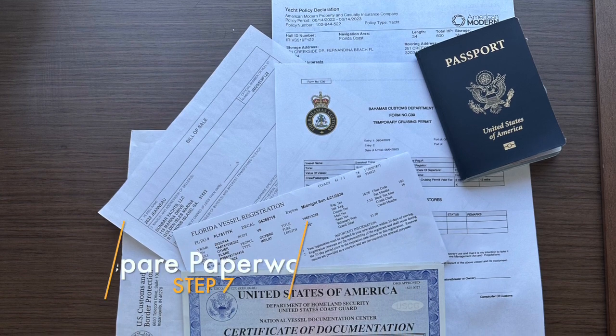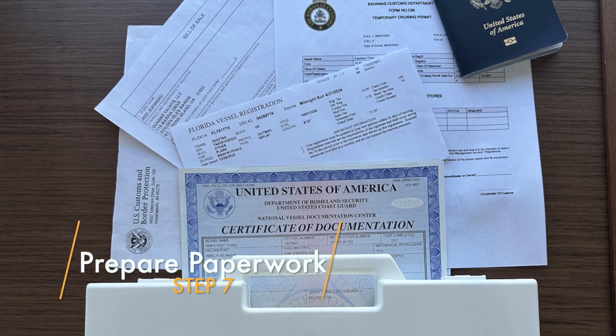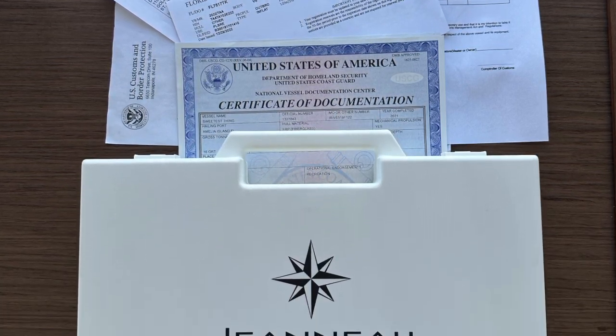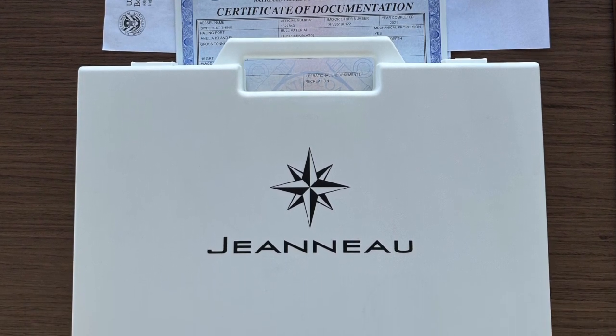Step 7 is prepare your paperwork. You always want to have it on board. You want to have your insurance. Marinas often require it. You want to have proof of insurance. You want to have your proof of ownership so that you have the documentation if you need it. You always want to have your insurance company's contact information with you.